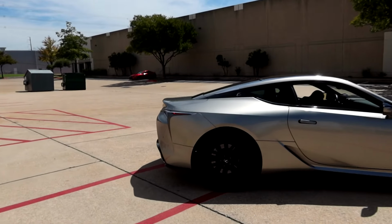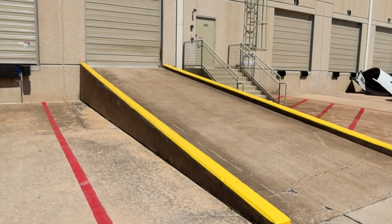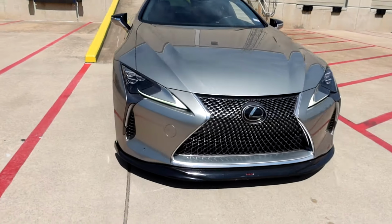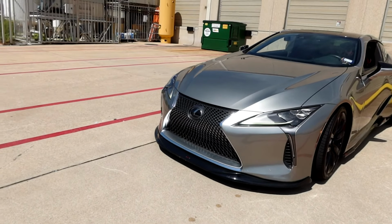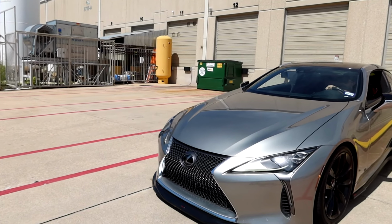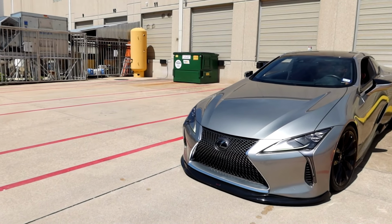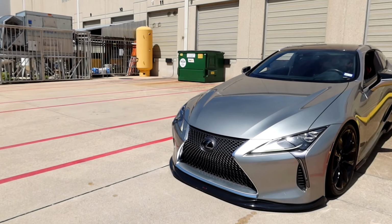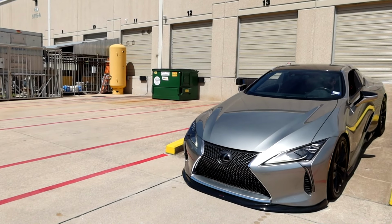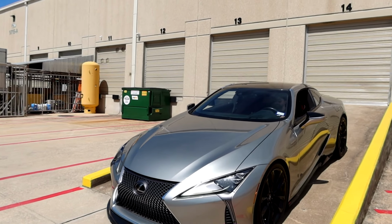So just went for the little ride along. Right now, Jorge's gonna pick up the LC500 onto the ramp. I'm gonna get some cinematic shots for you guys. Slowly, slowly. Okay, keep going. I think you're good. Yeah, all the way. Okay, clear.